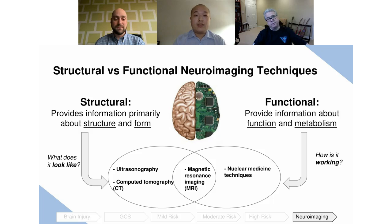All right. So there are different types of neuroimaging techniques, and they can be classified broadly into two types: structural and functional. Structural imaging techniques provide information about the anatomy of the brain and the surrounding structures, basically telling us what the head and brain look like. This includes ultrasound and CAT scans, while functional imaging techniques provide information about the metabolism and how the brain is working. Nuclear medicine techniques like PET scan fall under this category. And lastly, but not least, MRI, also known as magnetic resonance imaging, has the best of both worlds, providing us with both structural and functional information.